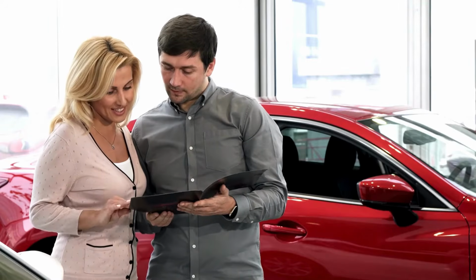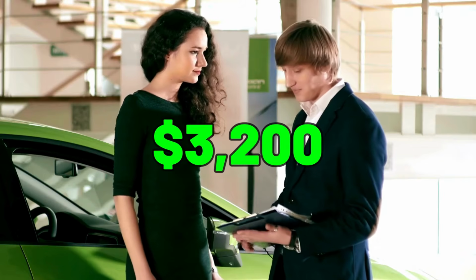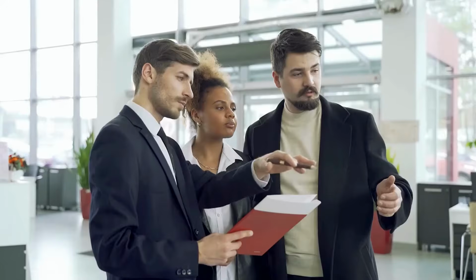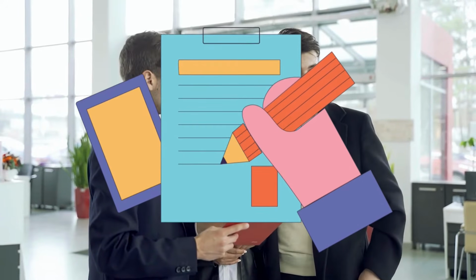We're gonna get to scam number 7 in just a minute, the rate markup scheme that costs $3,200 on average. But first we need to cover scam number 5, because this is where they hide the money. So scam number 5 is what's called the fee stack, and it happens in the final paperwork stage.